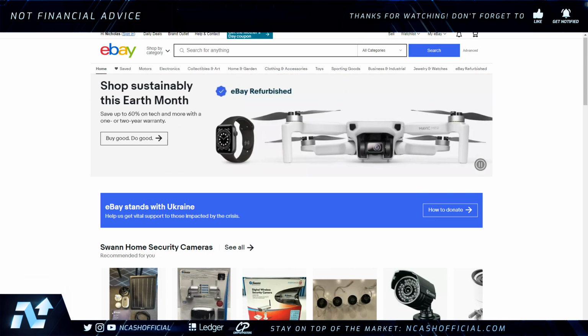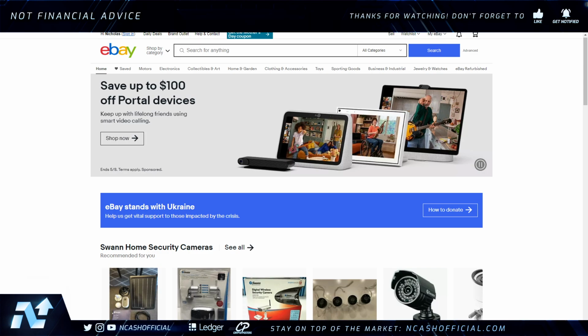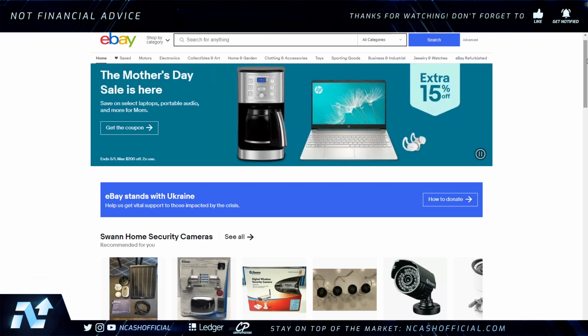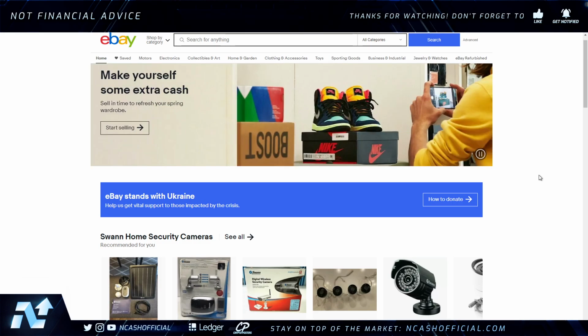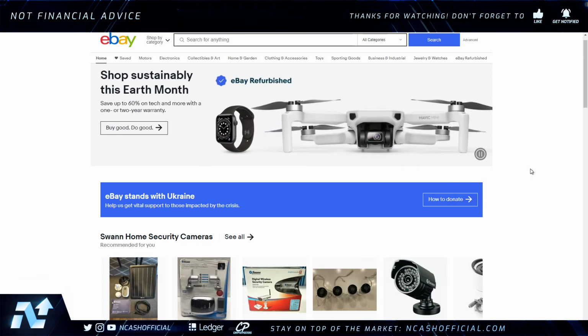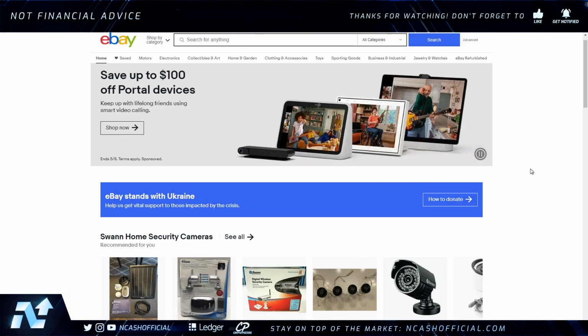Now, I started doing this roughly around 4 or 5 years ago when it was actually very, very new. But now it's still something that is new. It's a little oversaturated in terms of the market, but it doesn't mean that you can't make money from it, because trust me, I still see it being a huge thing on eBay. And let's just dive in.